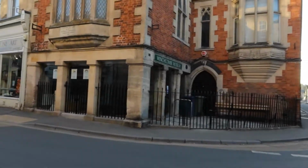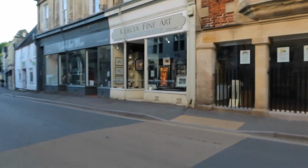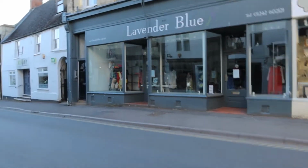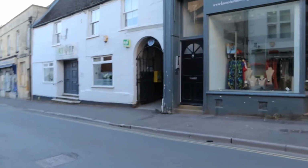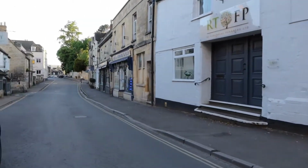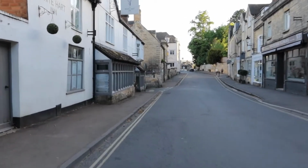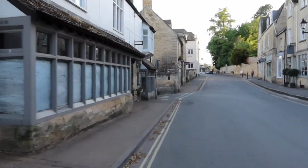So Sunday evening, finally managed to get out for a walk, starting in Winchcombe. Perhaps just a walk to re-stretch my legs to build up to doing some walking this year. As you can see, it's very quiet in Winchcombe today. It's 7:30 and we're just going to wander up past the castle.